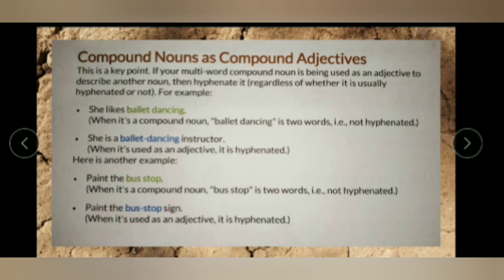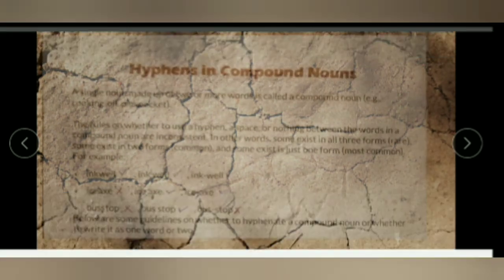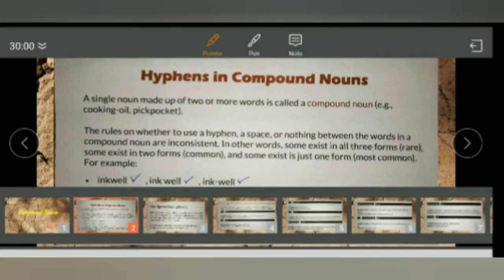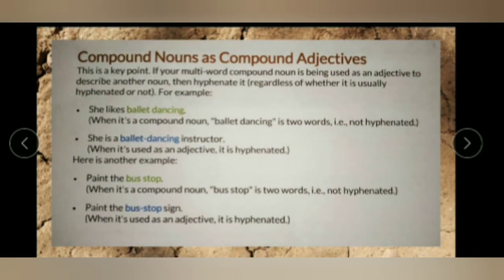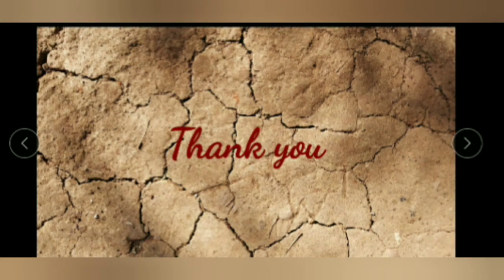So in the first slide, what have we told? In the first slide, we have told that you can't hyphenate a bus stop. I am shifting to the first slide so that I can show you. Here, I have told you the right way to write bus stop is without a hyphen. Here, I have shown you that hyphenated is wrong and one word is wrong as well. But when the same bus stop is used as an adjective, that is, a compound adjective, hyphenated is the rule.